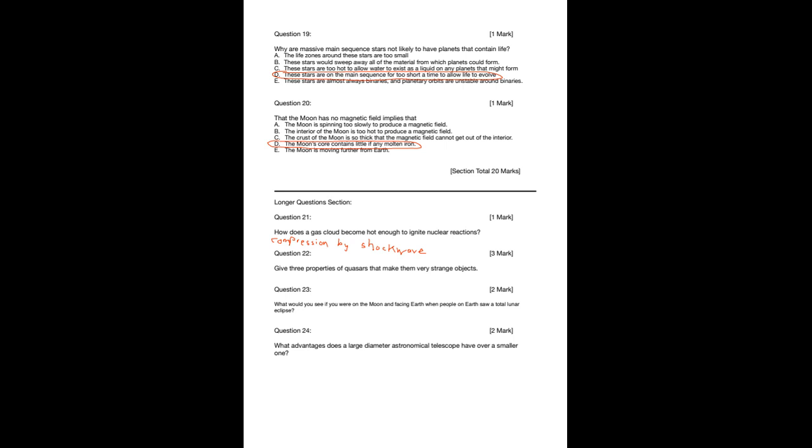Then give 3 properties of quasars that make them very strange objects. The first thing is we need to remember quasars are the most distant objects we can observe. So the first thing is they are very far.